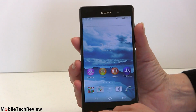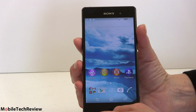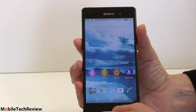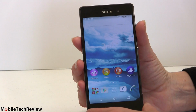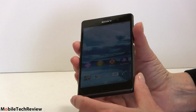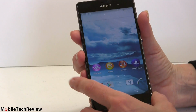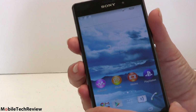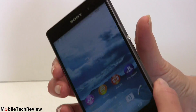The Z2 had a much improved display that had better viewing angles. This one has very good viewing angles. Maybe not the widest I've ever seen, but certainly for practical use it's fine. And it's up to a maximum of 600 nits of brightness, so it's quite viewable outdoors, even though it is also very reflective. Now, Sony says they use Gorilla Glass on the front, and it could be Gorilla Glass or Dragon Tail Glass on the back, because this is still a glass-on-glass phone.